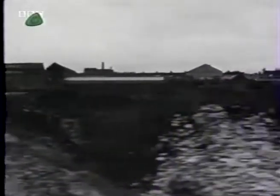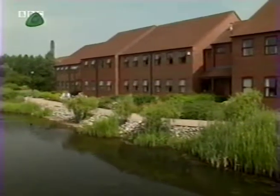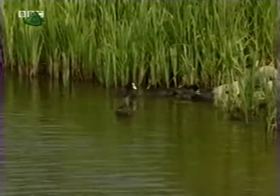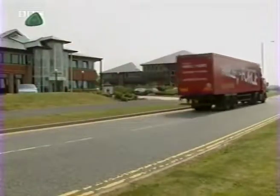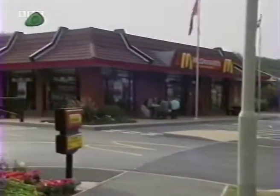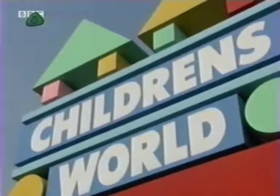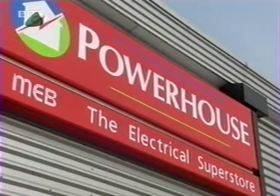This is what the view from the train used to be like before the big clean-up. Now where the old steelworks used to be are new offices. Where there used to be coal pits, you can now get pizzas. There are plenty of jobs for people in these new out-of-town shops, but not for the same people who used to work here on the railways, the steelworks and down the mines.